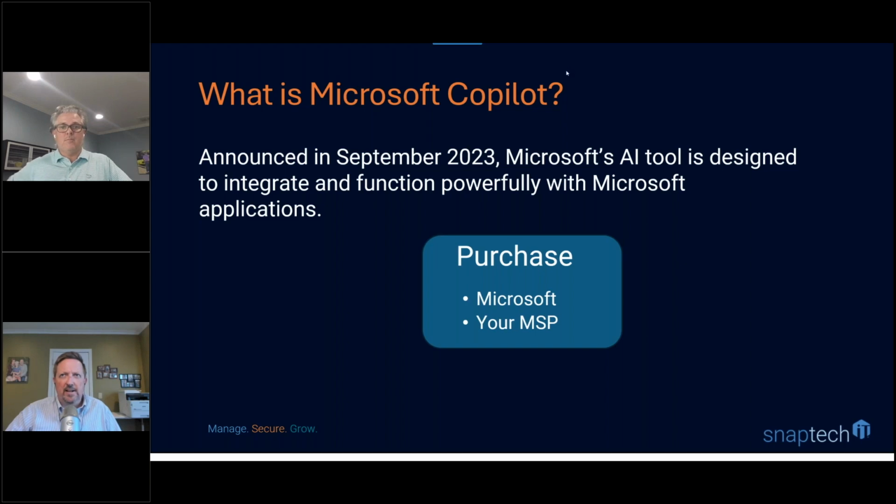Microsoft Copilot was announced formally to the marketplace in September of 2023, and you can purchase it directly from Microsoft on a retail basis, or you can source Copilot through your managed service provider.